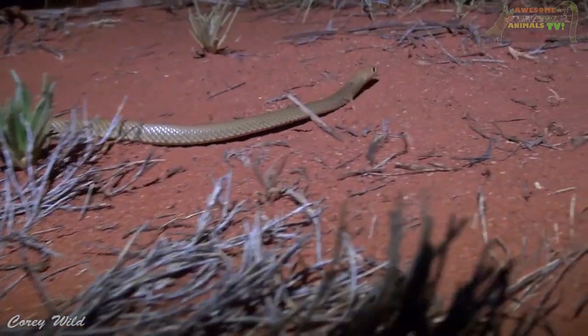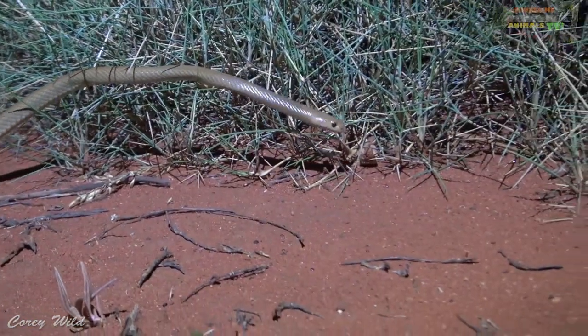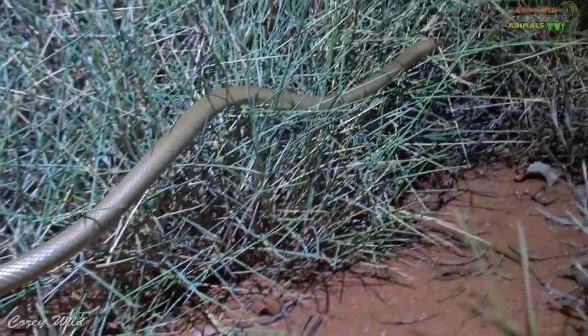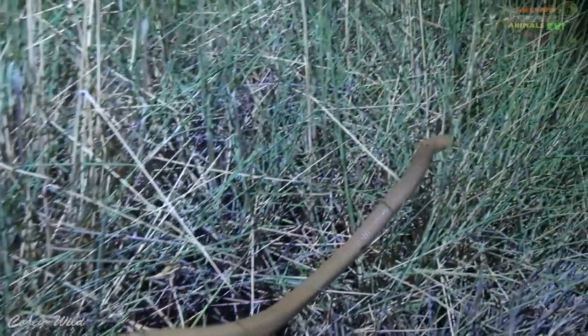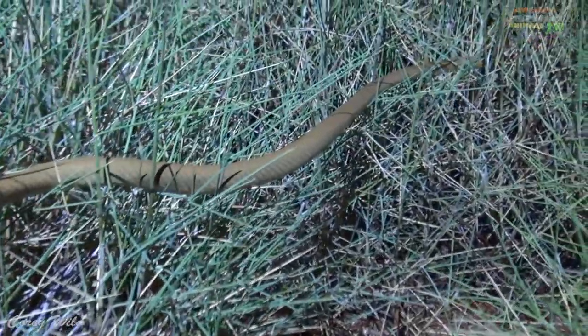Awesome, there he goes off in his natural habitat. See him cruise through the spinifex like that, it's quite amazing. They just go through it or over it, weave through it, weave around it. Highly adapted. Slender, fast moving, awesome.